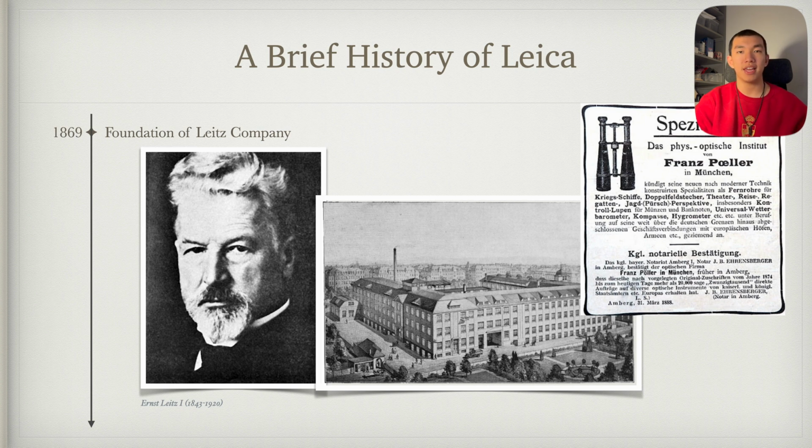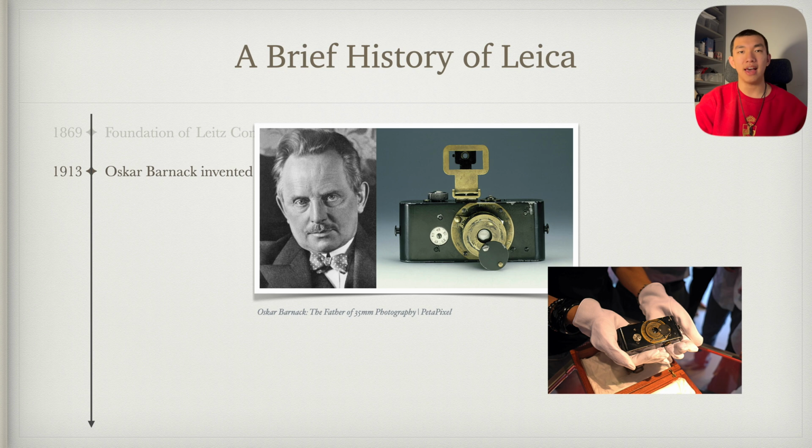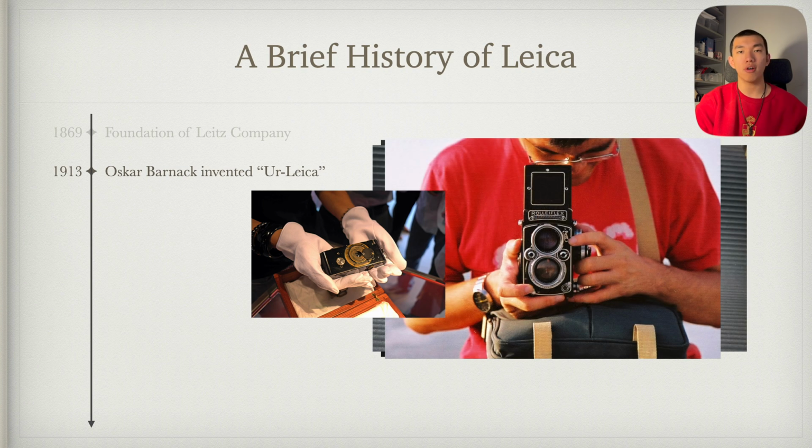Leica's story about the cameras traces back to just before World War I. In 1913, Oskar Barnack, an employee of Leitz, developed the Ur-Leica. It's the first 35mm camera in the world. It revolutionized photography by making it more portable, unlike the older styles such as large format cameras, folding cameras, and twin lens reflex TLR cameras.